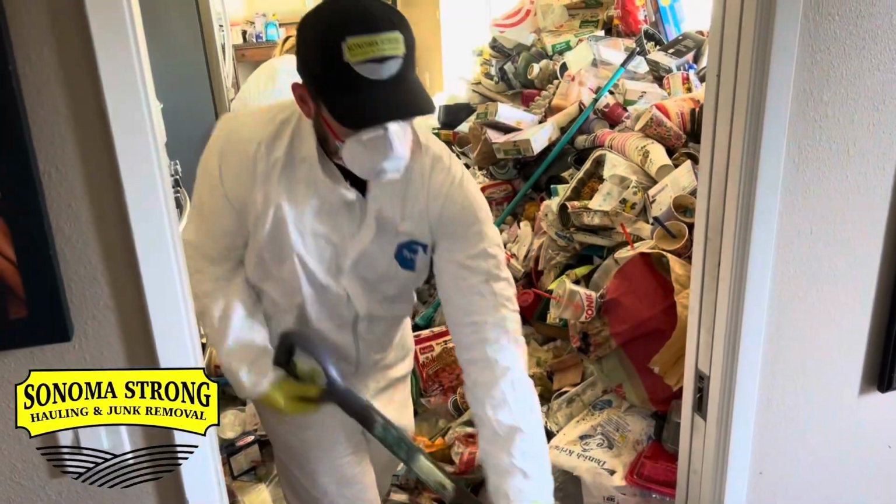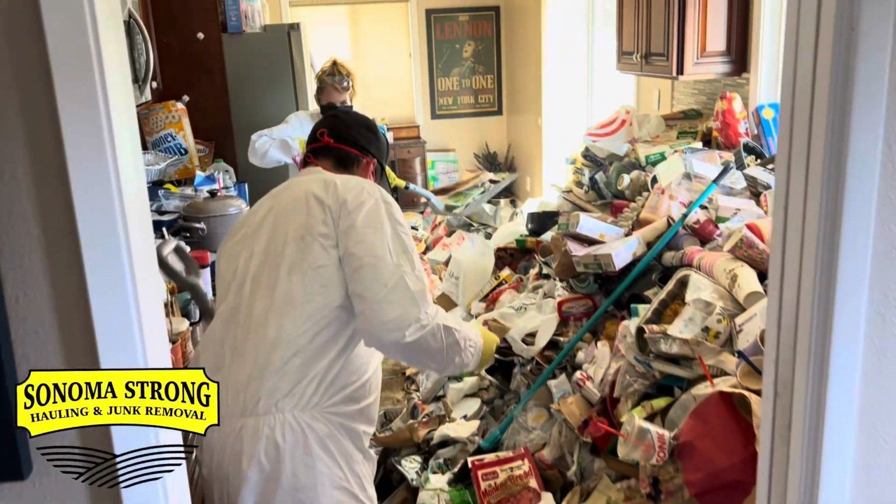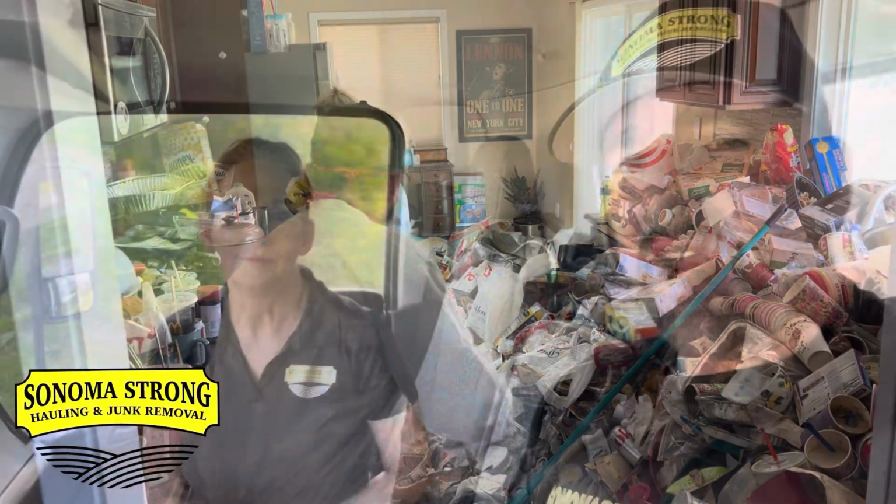One of the best tools you can't live without when tackling a hoarder job is a snow shovel. Now, why do we like snow shovels so much? It makes the job way easier. It's way better than grabbing it and loading it. All we do is scoop and go.